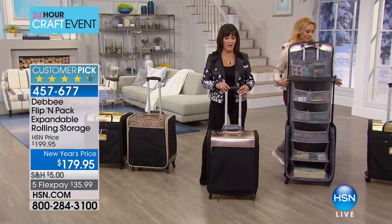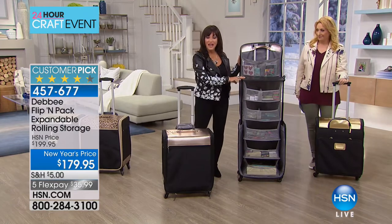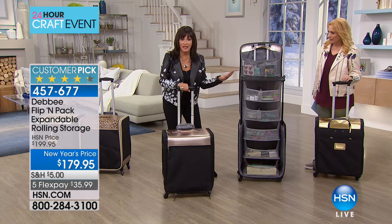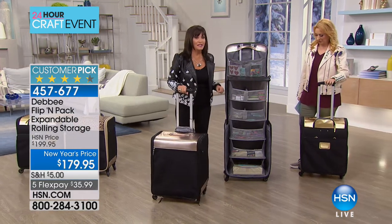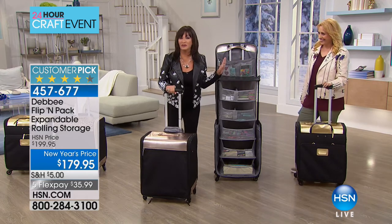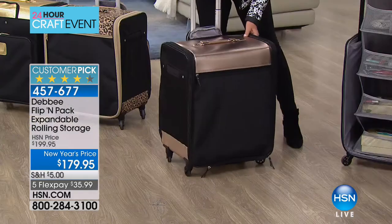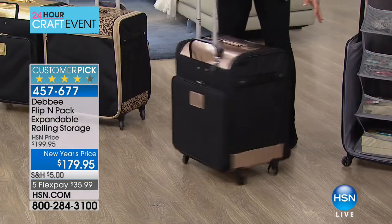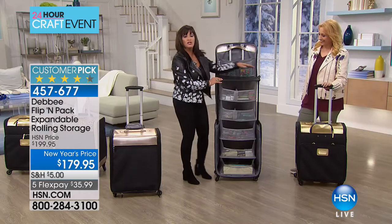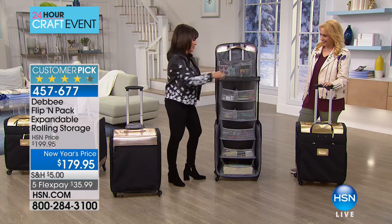Well, would you believe that this turns into this? Absolutely. This is flip and pack, and this holds everything. So don't let anyone tell you can't take it with you, because if you have a flip and pack, you can take absolutely everything with you because you have vertical storage. Okay, beautiful little 360-degree spinner wheels. This lightweight suitcase expands into a 5-shelf organizing system. Let me show you how this works.